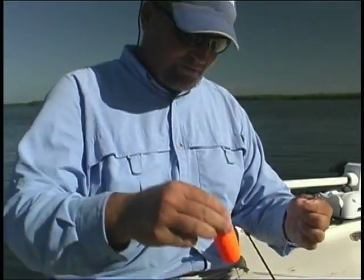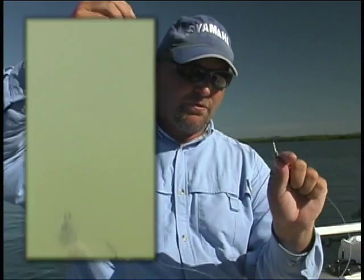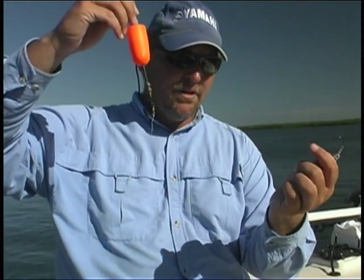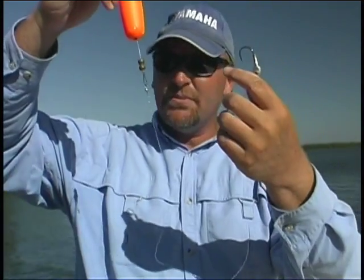Okay, so this is our basic rig here. And I can put any kind of plastic you want to on here. I prefer the scented plastics. This is a pretty amazing technique. You're going to let it sit there. You're going to pop it pretty hard, and you're going to let it sit there for a pretty good while, and you want that fish to pick that scent up. So that's pretty much essentially it there.